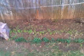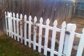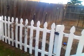These are all my daylilies and alum. And back here I got a couple of thujas, some flowering plum trees, my gargoyle. Yeah, we sit on probably almost an acre. And I always wanted a white picket fence, so this is my little white picket fence.